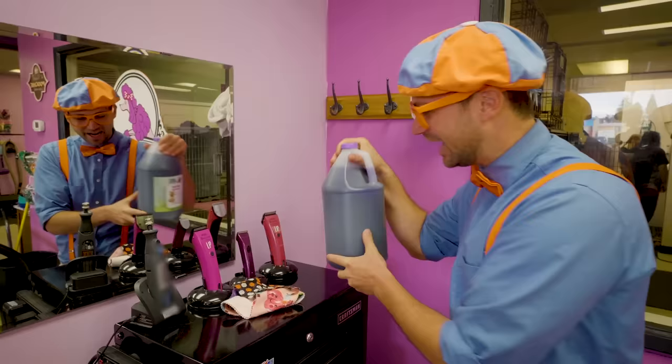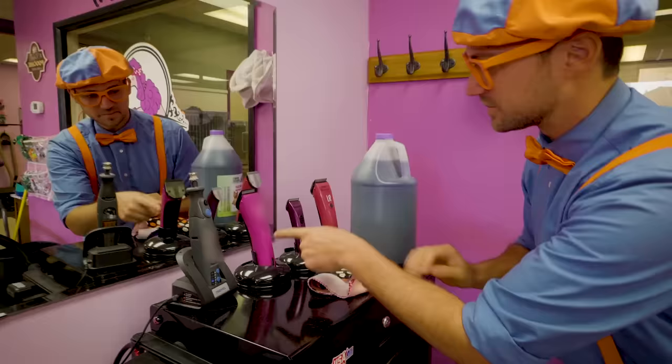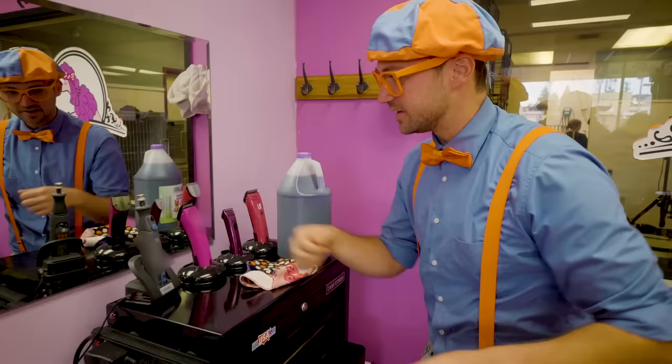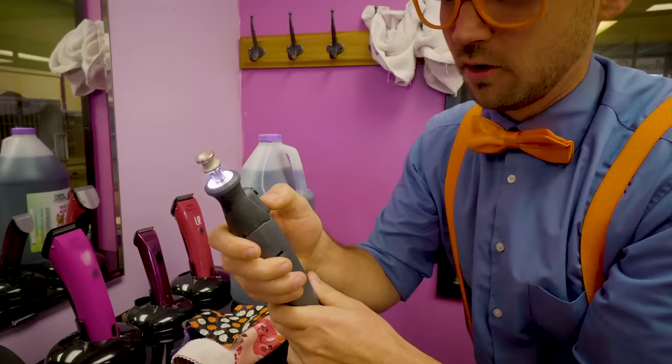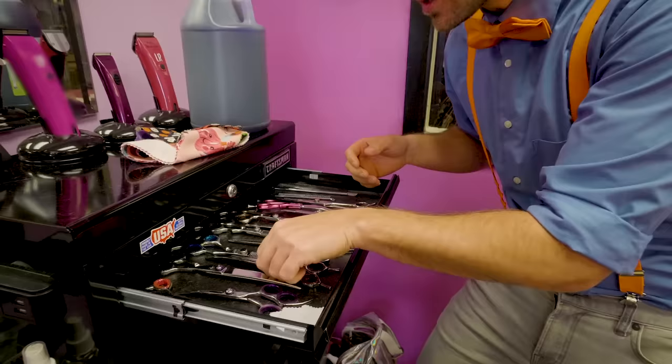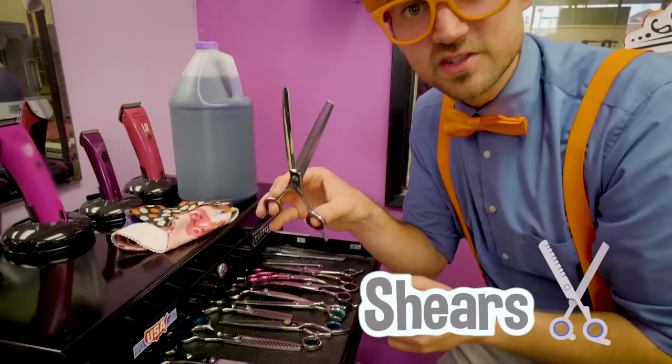Ooh, and it looks like we have some clippers up here. Wow. That's what you put on the dog's hair, and then it trims it. Ooh, this files down the nails of the dog. Let's turn it on. Whoa, that's silly. Okay, wow. Yeah, these are like scissors. Yeah, but they're actually called shears.